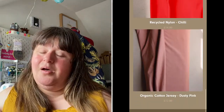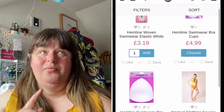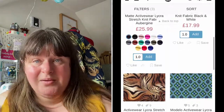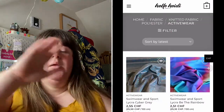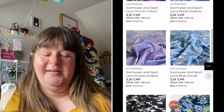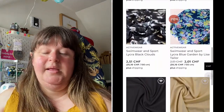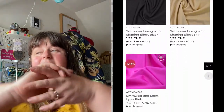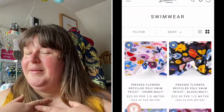And the biggest store of them all is Minerva. They have got quite a good selection of lining, swimwear elastics and swimwear. Going further afield, in Switzerland, they've got Heidi Fabrics. They ship worldwide, the EU and the UK as well. And even further across the pond is the wonderful Canada, Blackbird Fabrics. I love Blackbird Fabrics.